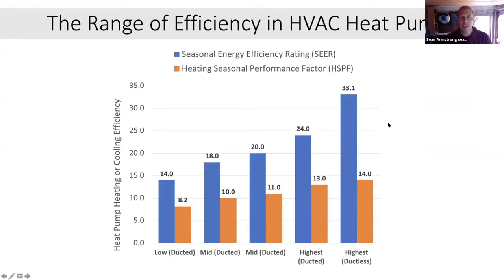So here's a range of efficiencies. On the left-hand side, this is the federal minimum efficiency. So its heating is an 8.2 and its air conditioning is 14. As the numbers get bigger, that's better, more efficient. So the best products you can get in the United States right now are around here.